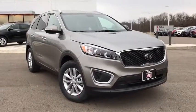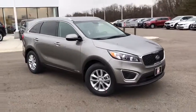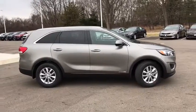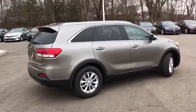2018 Kia Sorento. The Kia Sorento is a comfortable riding, powerful compact SUV loaded with impressive standard features. Take one look at its stylish, sleek design and you'll want to cross over to a Sorento. Here are some of this vehicle's great options.